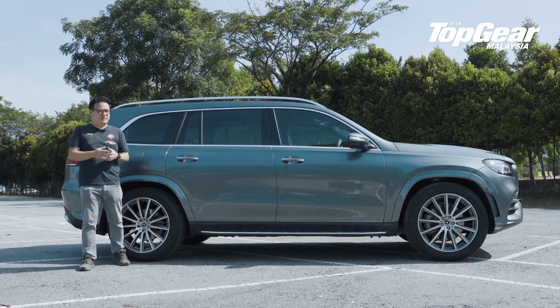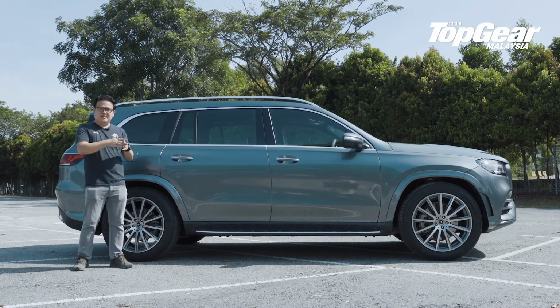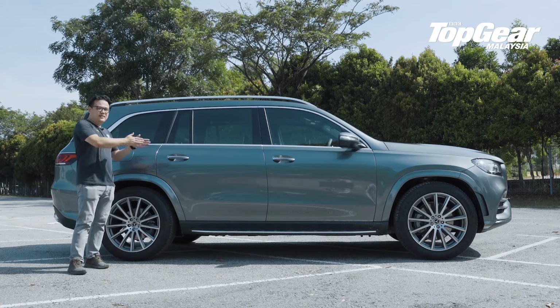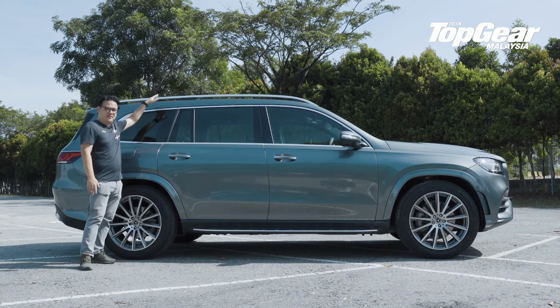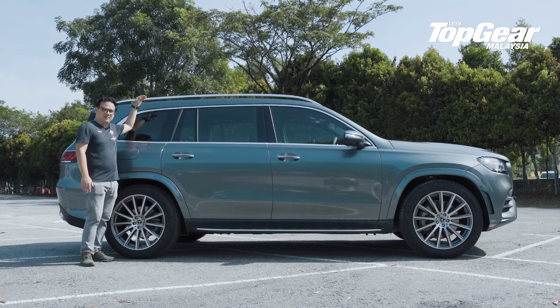Now, Mercedes would like you to think of the GLS as the S-Class of its SUVs, and it has pretty much the footprint of the S-Class. Nose to tail is about 5.1 meters long, and it's nearly 2 meters wide. And if you're not as tall as Yao Ming or Peter Crouch, don't expect to be able to clean the glass roof at the top without standing on a stool, because it's about 185 centimeters tall.